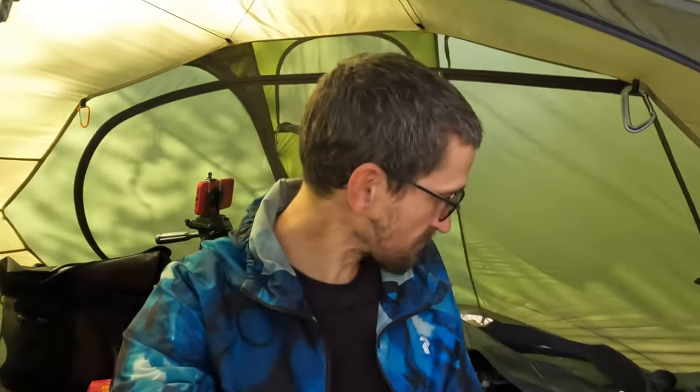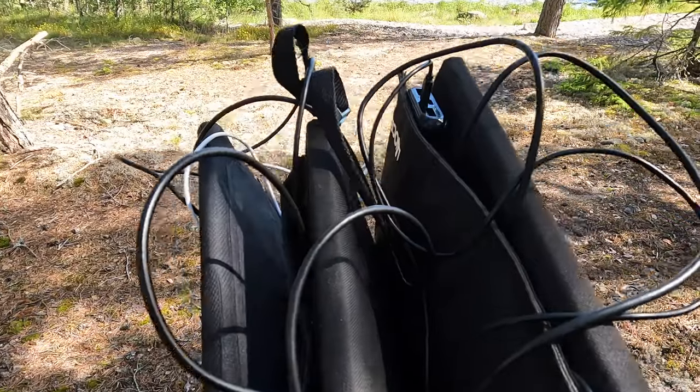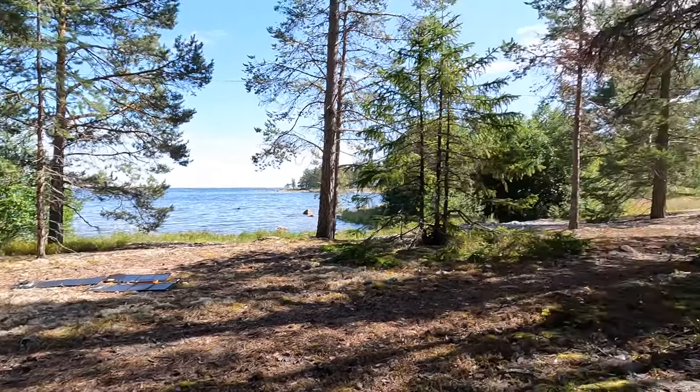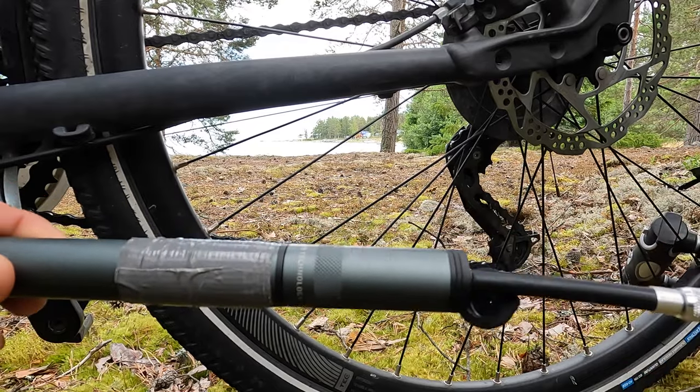Wrong order. It has to be the solar panels first. Step off the bike, put out the solar panel, then do something else. So now the solar panel's going out. It's time to change the position of the solar chargers. Need to pump the tires.